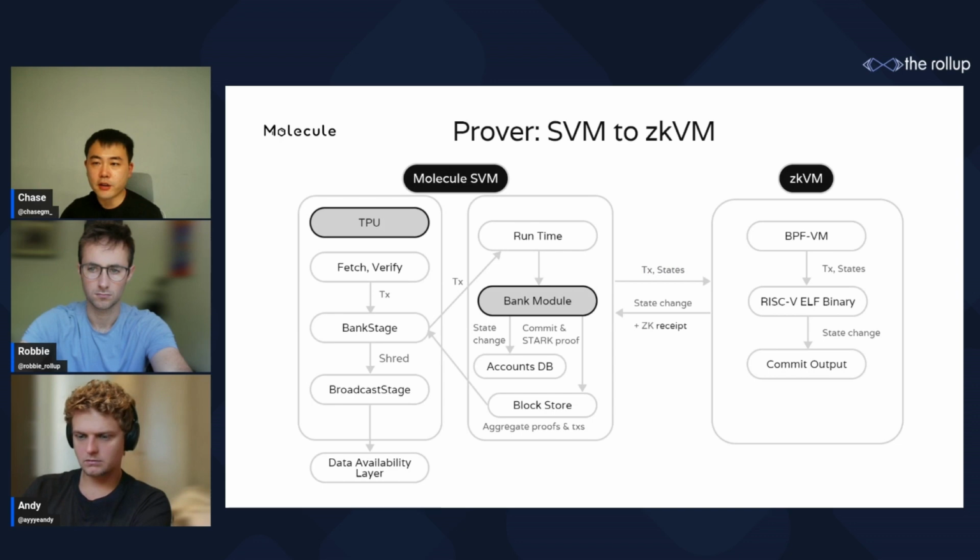Instead of writing all the zk circuits ourselves, there are general purpose zkVMs that are specialized for that. So we intend to leverage the progress that they've made on the ZK circuit part. And I think there need to be some changes for the SVM as well to do that. So we have essentially modified the bank module from Solana in order to interact with the zkVM.